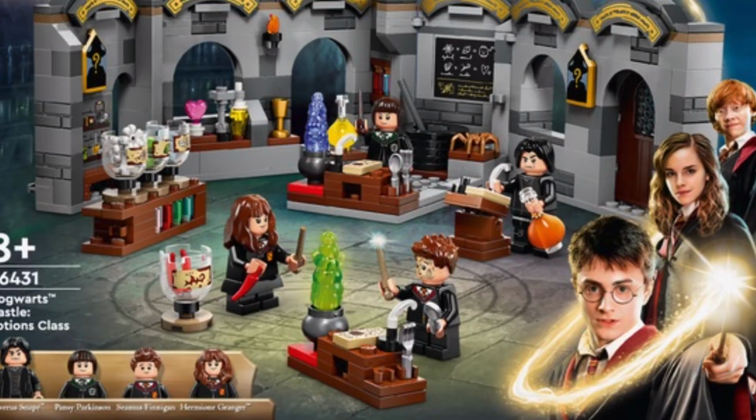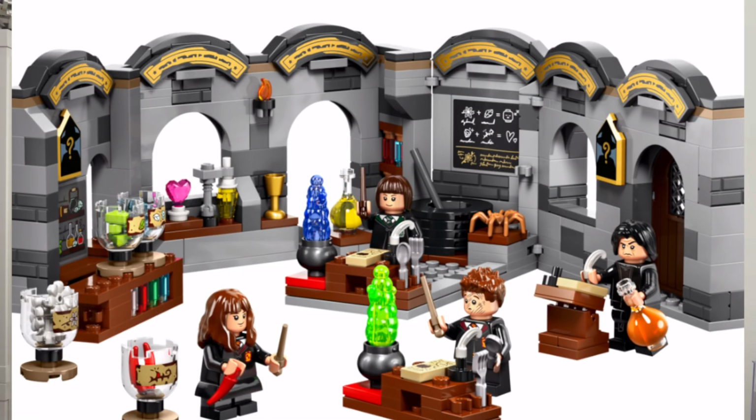would kind of mirror that of the Potions class that we saw that goes inside the Great Hall set. That set was 35 pounds here in the UK. It'll probably be slightly bigger than that, and let's be honest, that set was very small, so I think that's the way around it'll be.